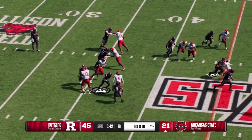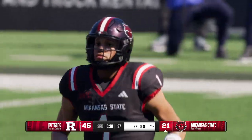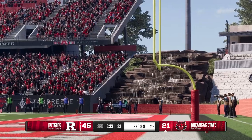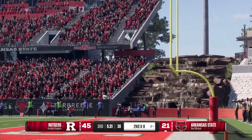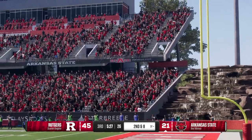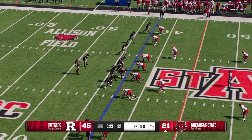The give out of the gun. We'll give him a couple on that one. 2nd and 8 coming up. And the defense doing a great job committing to the run. When you commit to the run like this, obviously you can give up some plays in the passing game, but you got to stop the run first. After picking up a couple, it's 2nd and 8.